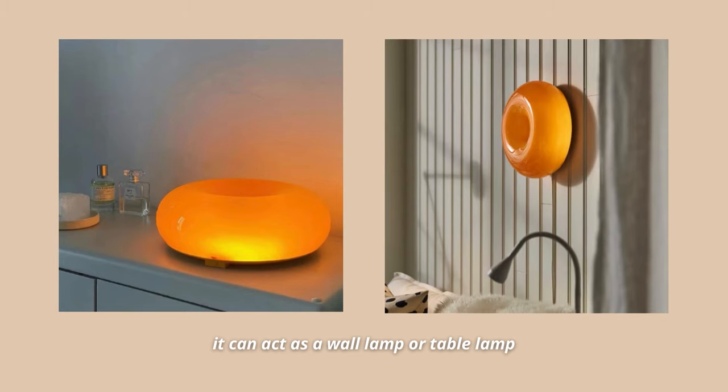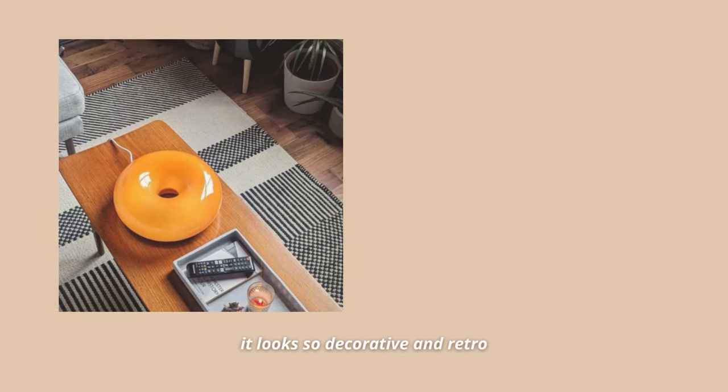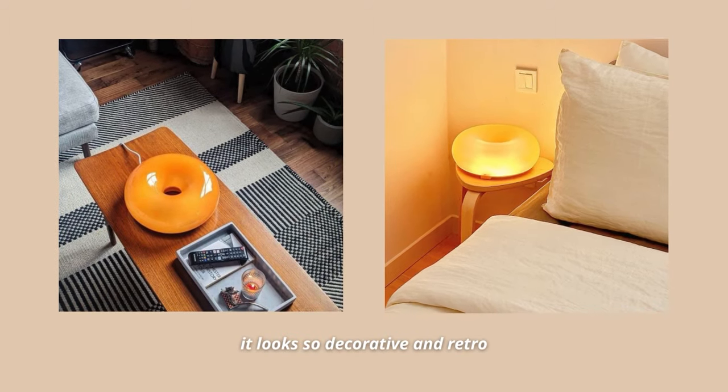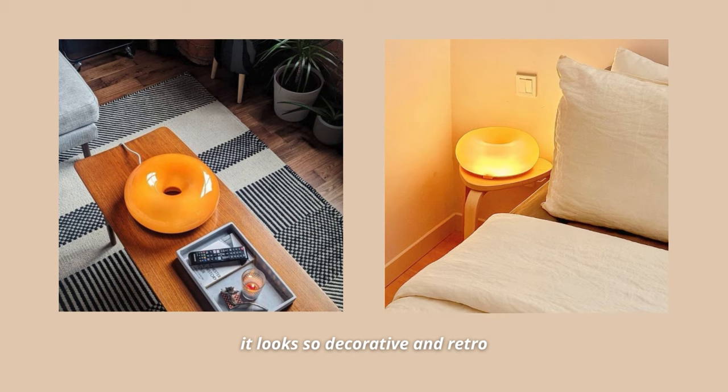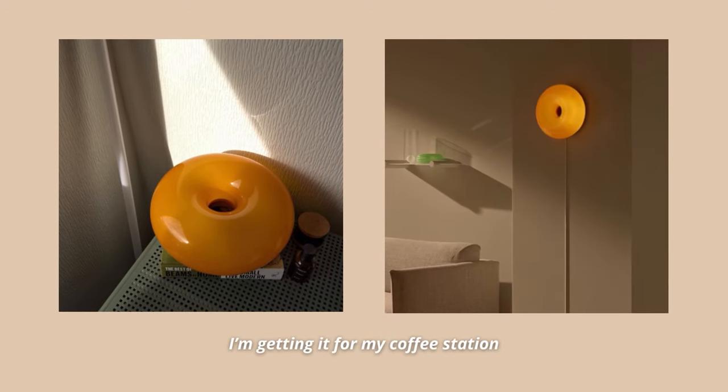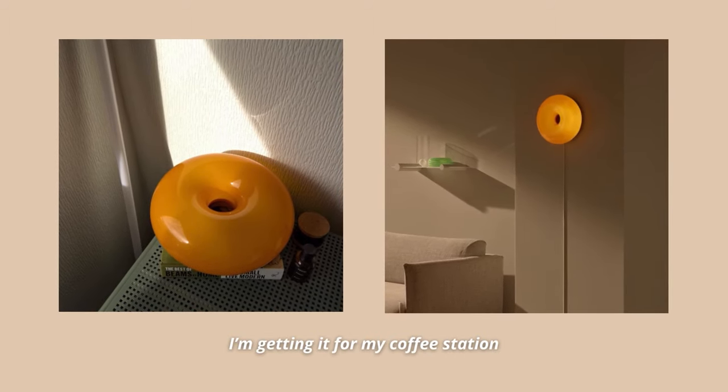It really looks like it came out of a designer store. It looks so retro, and whenever I see it styled in a space, I still cannot believe it is actually from IKEA. This one is made out of glass and creates the best mood lighting. It can be used both as a wall lamp or as a table lamp. However, I'm getting it for my coffee station and would definitely hang it on the wall.